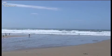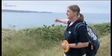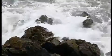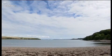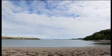So a 3,500 mile fetch means that we get some pretty big waves hitting the shores down on this side of the little peninsula that Dale Fort's on, okay? If you turn around and look that way, you can see that the sea, the water and the rocky shores down in that area there are very, very sheltered because of the land that you're stood on.